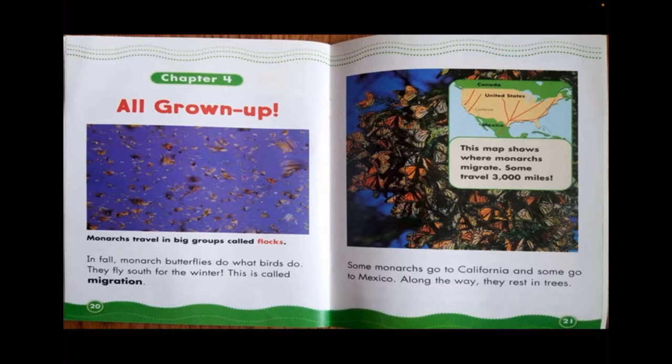Some monarchs go to California and some go to Mexico. Along the way, they rest in trees. This map shows where monarchs migrate. Some travel 3,000 miles.